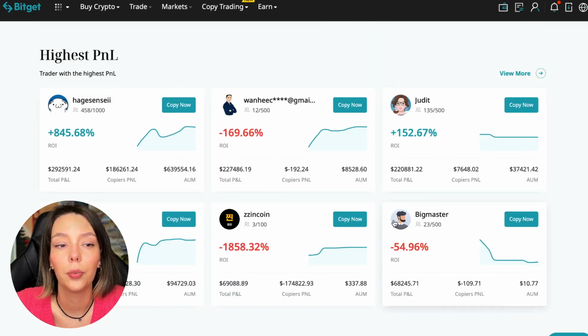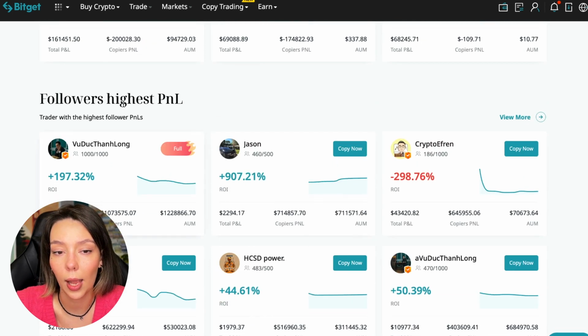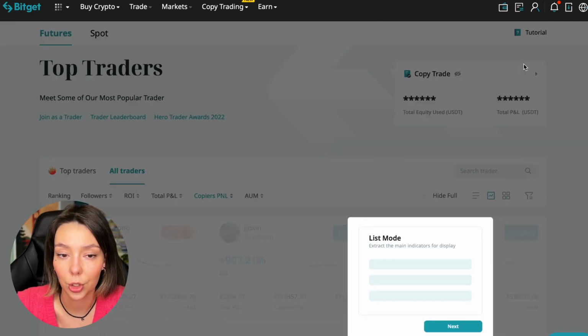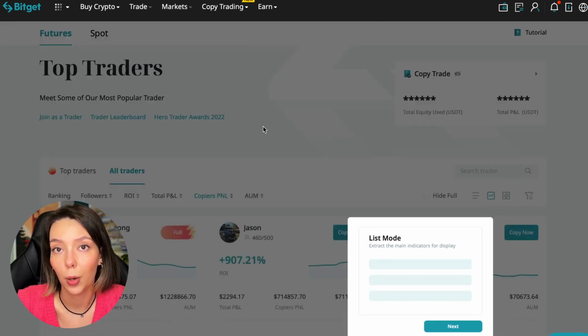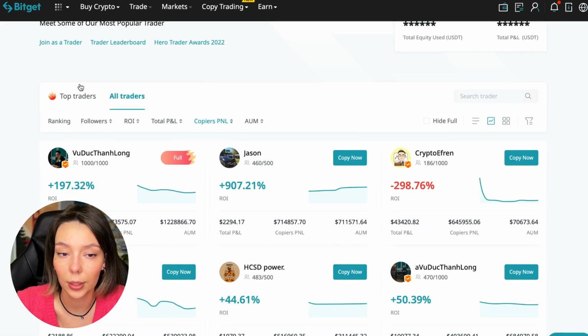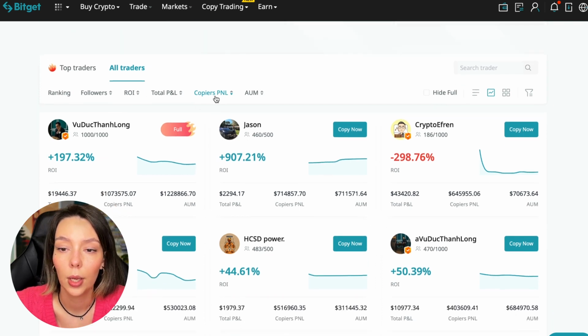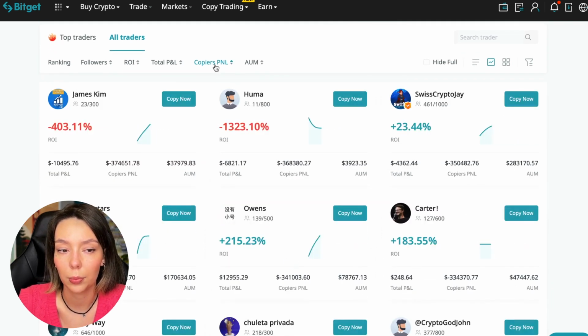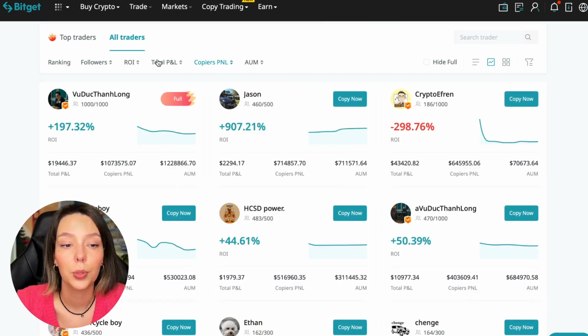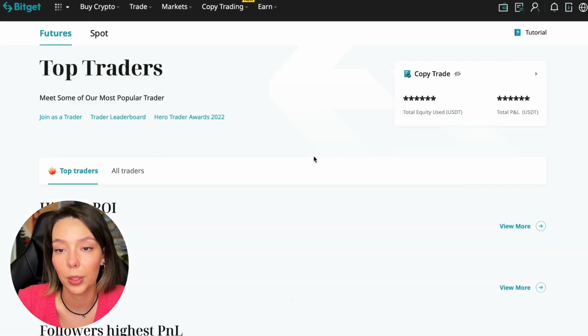Also I featured the traders with the highest PNL and the traders with the highest PNL for their followers. At this point we must pay close attention. If a trader has a large amount of PNL for his followers, then he succeeds in trading, he brings profit to followers and brings profit to us. So you can sort traders by this parameter, click traders by PNL and go to this tab. So we see all traders, and the best PNL for followers was automatically chosen.